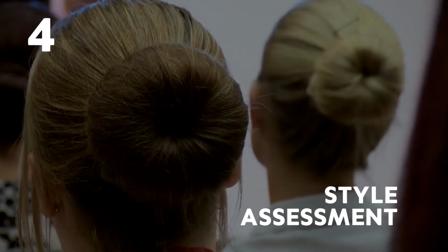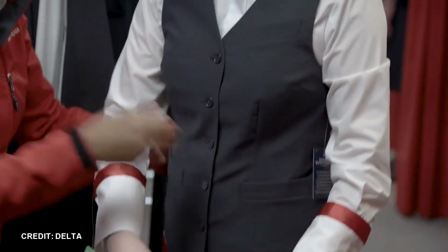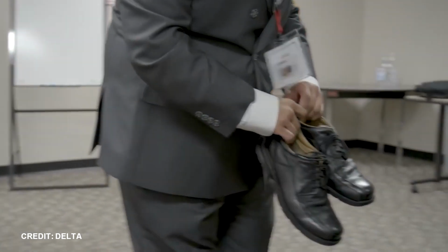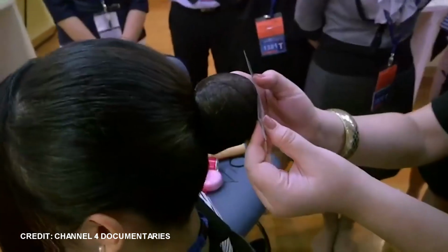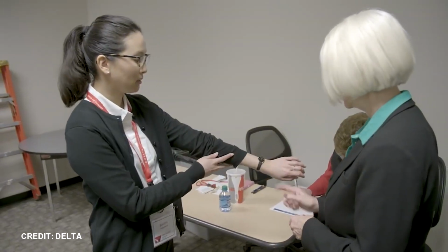Number 4. Style assessment. The trainee's style will be under constant assessment. Suggestions will be made for things that they need to change and the requirements that they must reach. For example, what types of shoes to wear or how to do their hair and makeup. In general, wristwatches must be worn at all times and visible tattoos aren't allowed.